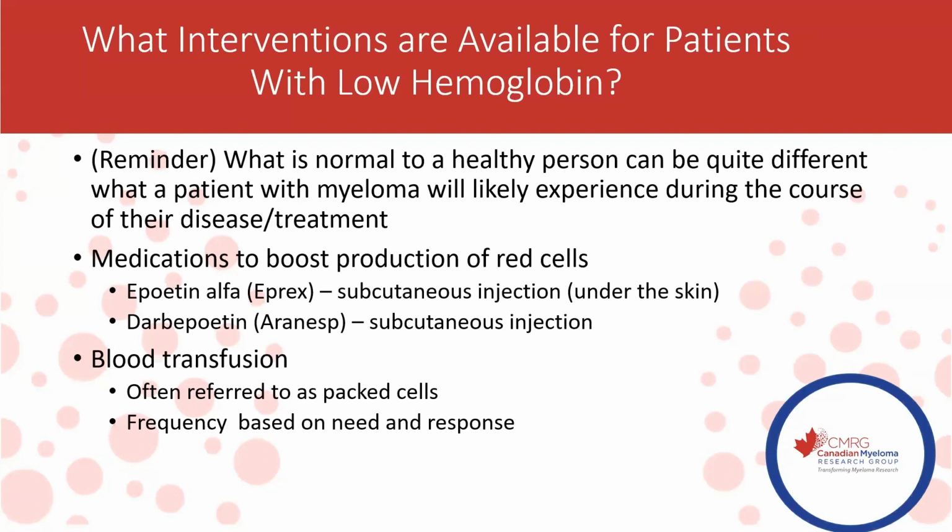So we don't just randomly give a blood transfusion. Some people say, well, why can't I just book my clinic visit for every 3 weeks or every 2 weeks, and then I'll just come in and get my bag of blood. No, we really, really need to make sure that the patient requires a unit of packed cells.